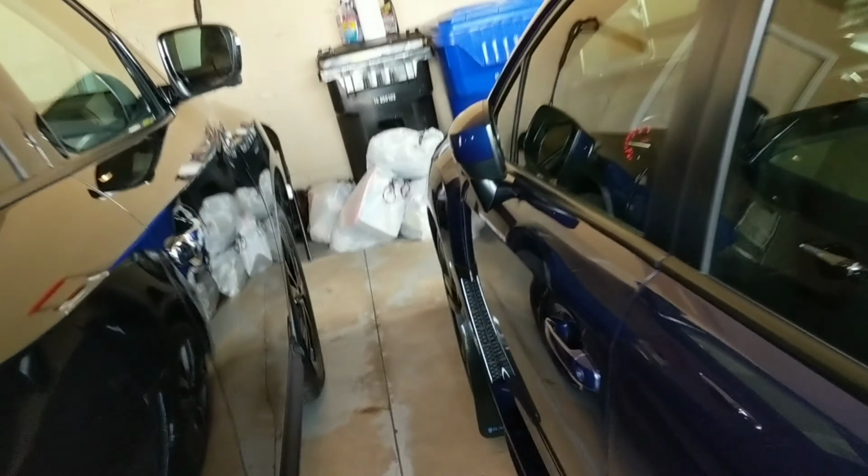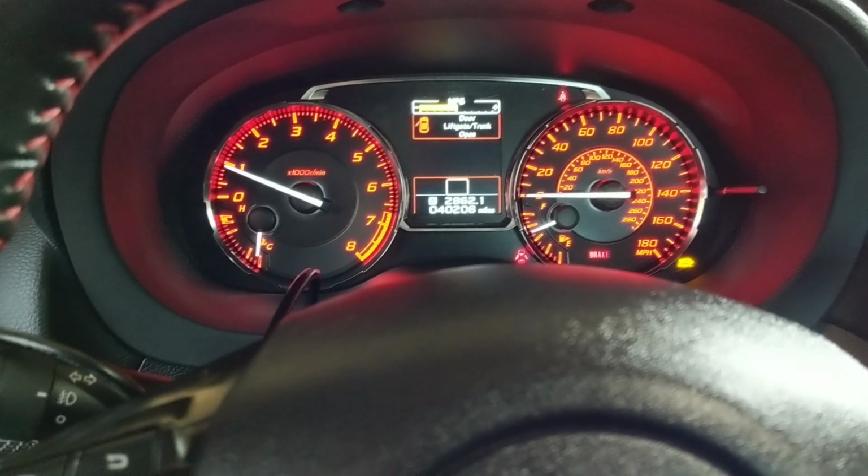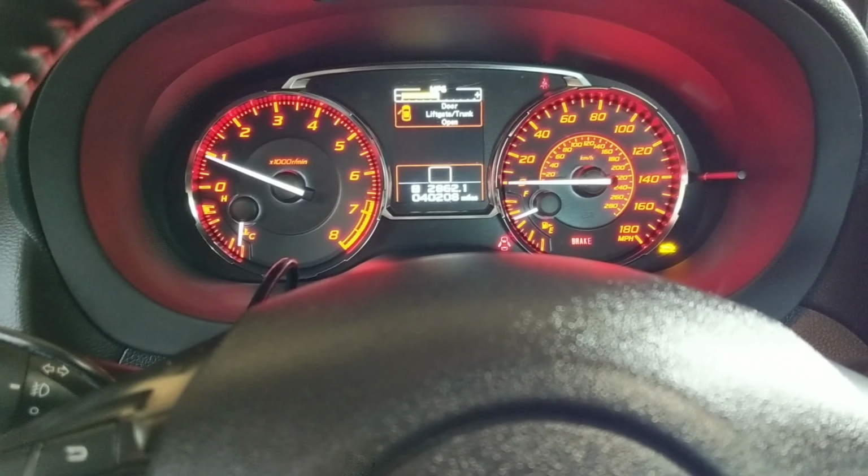It's at idle. Let's go ahead and check the RPM. Let's see here. Almost, I think, 900 RPMs.